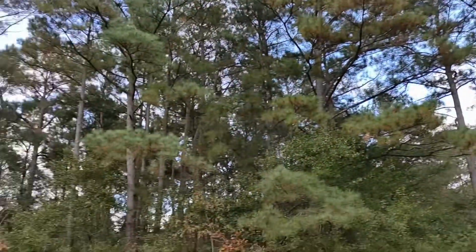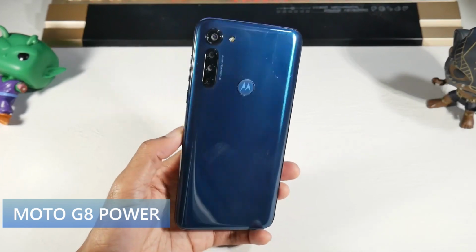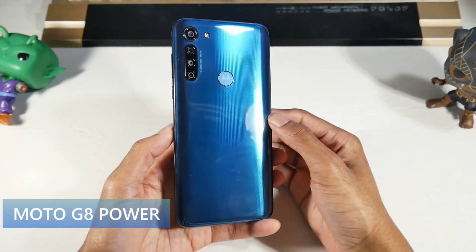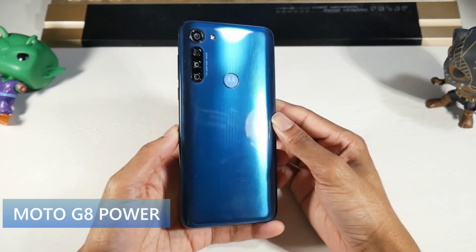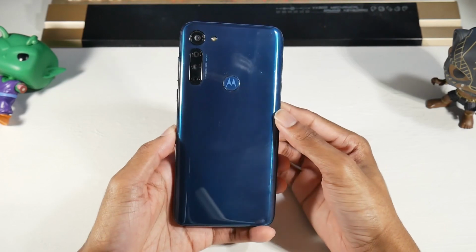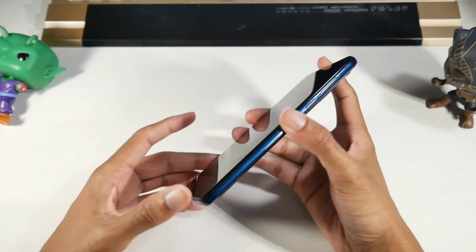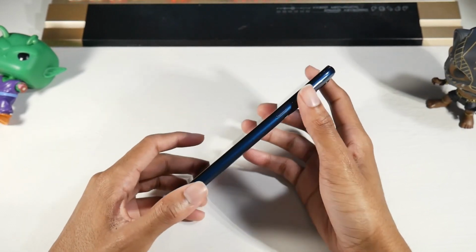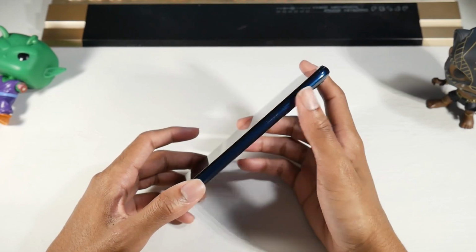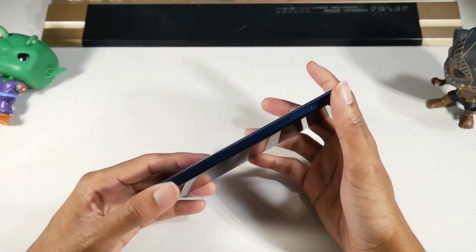Now my personal favorite on the list is the Moto G8 Power. I think that it hits the sweet spot of all of these phones combined, and the price is still very good on this phone. We're sitting at under 200 bucks right now, or around 200 bucks. If you want it refurbished, it's way under 200, like 150. But you do have a plastic design on here, which does not really feel cheap. It still feels pretty solid in the hand.